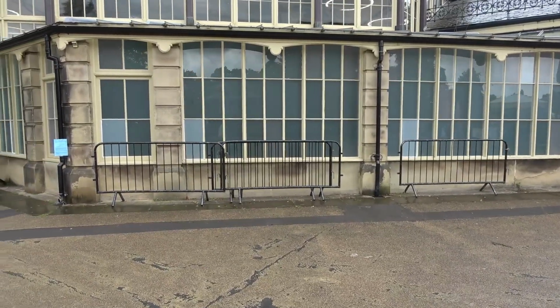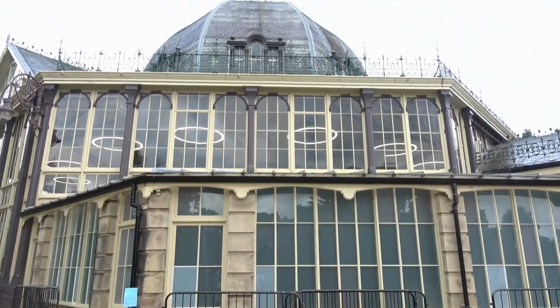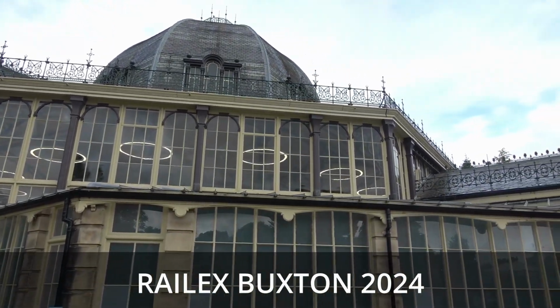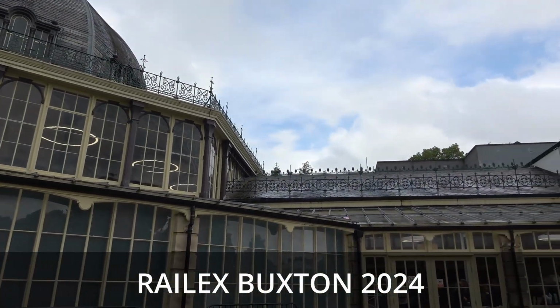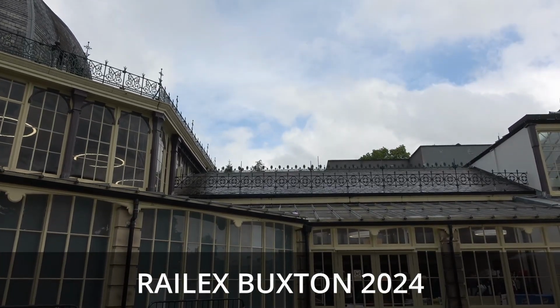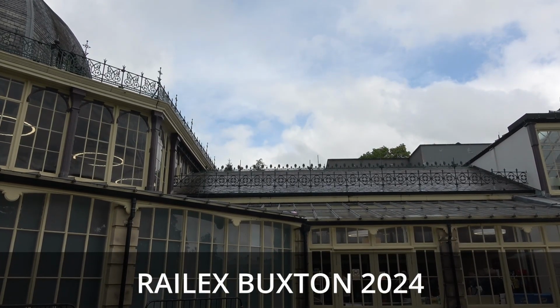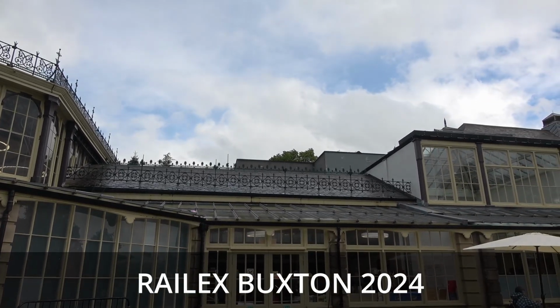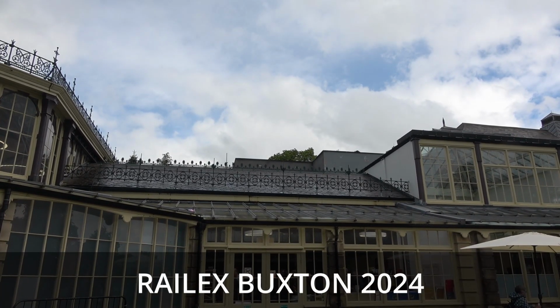So we can have a look at this lovely building from the outside. If the weather improves I might get the drone out, but the show's on today and tomorrow. Like normal I'll only film about 10 layouts, so let's start the titles.